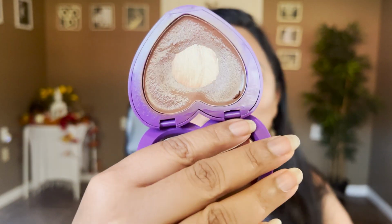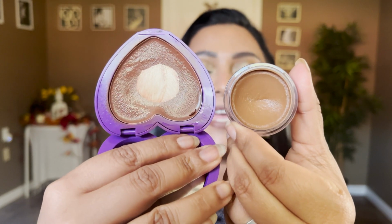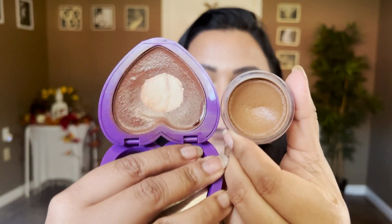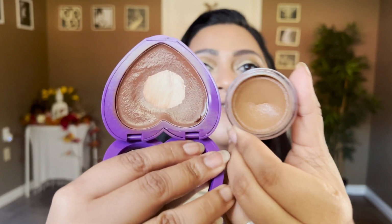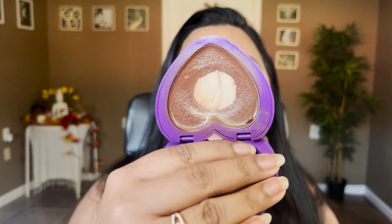And the second one is the Half Caked Cream Bronzer, and this one is in the shade North Shore. Do I have to say which one I use more? I really love both of them, but I definitely prefer this one over this one. So I would say if you are looking for a cream bronzer on a budget, look no further, take this. And this is in the shade North Shore.